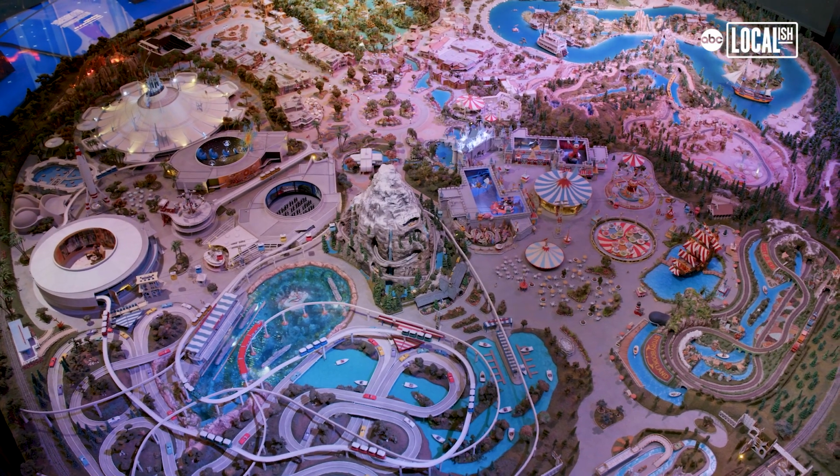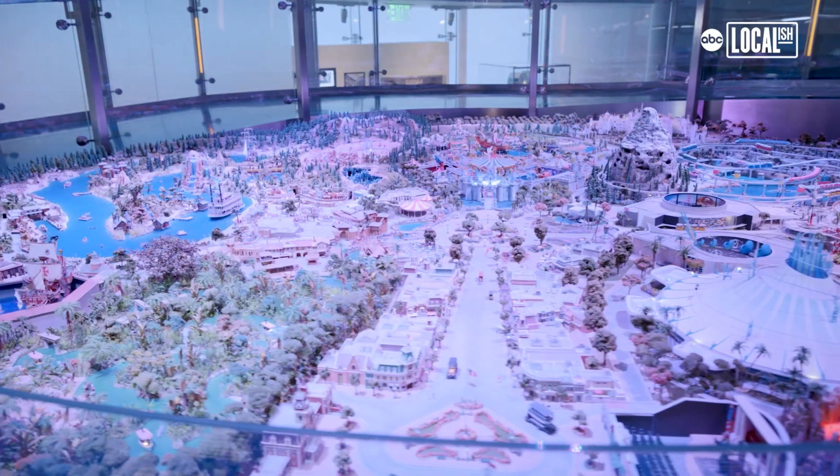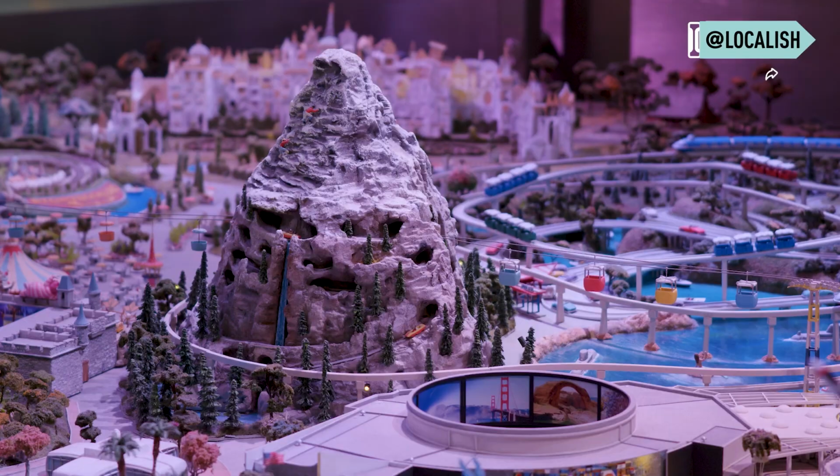This model of Disneyland doesn't correspond with any one time period, but is roughly Walt's lifetime, showing the attractions that Walt either saw put into the parks or had approved concepts of prior to his passing in 1966.